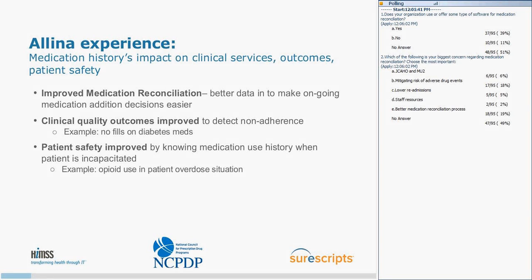We also think that it improves our patient safety by really knowing what's going on when somebody rolls in and is basically incapacitated. So they've been maybe in an overdose situation of medication. We can quickly use their dispense history to resolve what may be the issue for that patient. Obviously, there'll be other means we'll use immediately when they come in. But these will be clues to us as to what's going on with the patient when they can't tell us. So in the case of an incapacitation, we can quickly identify what meds they're on and make decisions medically around what's going on with them.